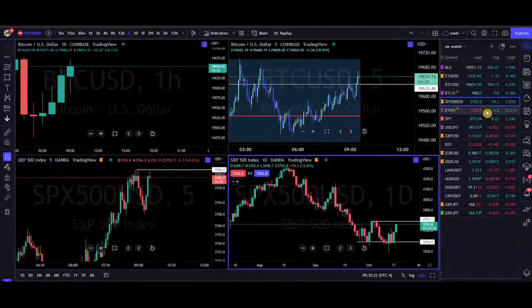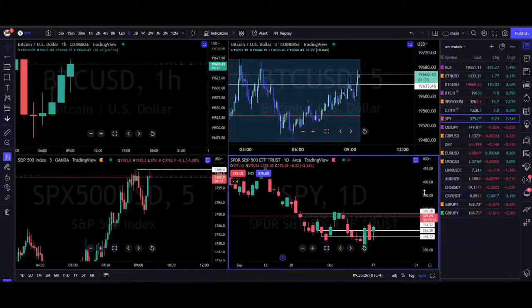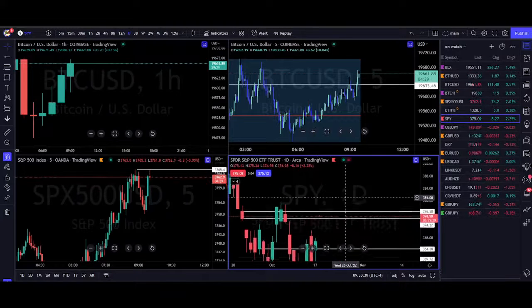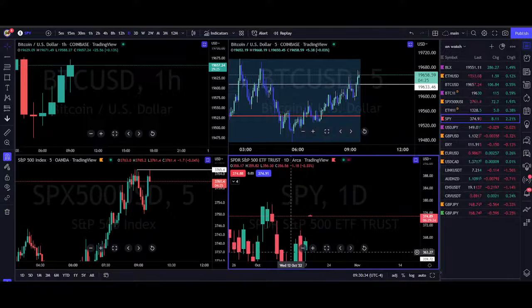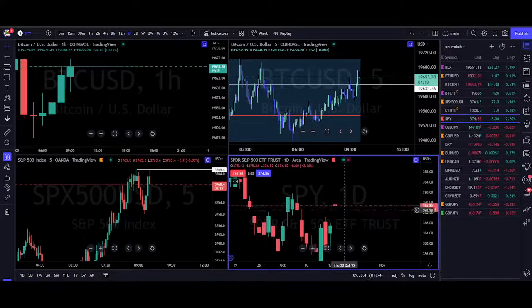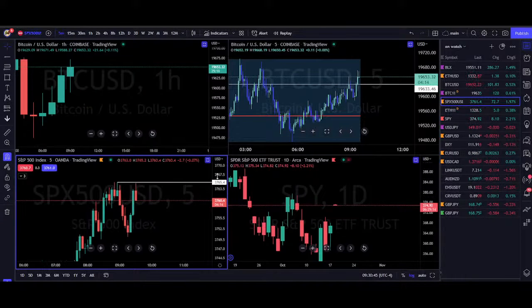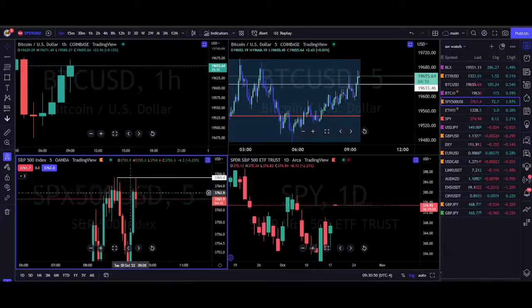Let's pull the SPY up over here, as it just opened with a nice gap to the upside. So it could be a down day filling that gap, but gaps don't ever have to fill. Please understand that. It's nice to know where the gaps are, but you don't always want to be trading for the gap fill. Did it just go up and liquidate the high? No, not quite.